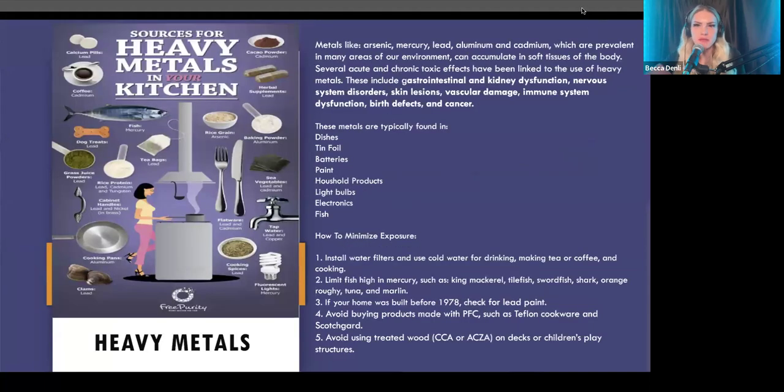All right, then looking at heavy metals. Metals like arsenic, mercury, lead, aluminum, cadmium, can't say this one, cadmium, there we go, which are prevalent in many areas of our environment, can accumulate in soft tissues of the body. So again, we think that we're not, because we're not ingesting it, right? For the most part, we think we're not necessarily keeping all of these things in our system, but they do. They stay in the soft tissues of the body.